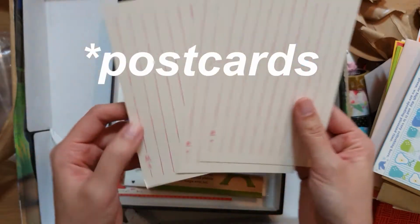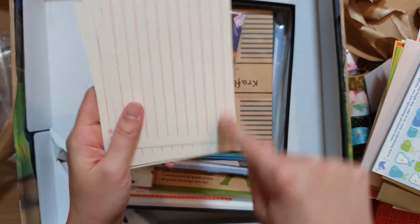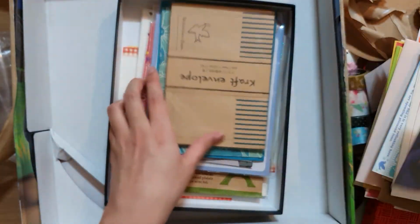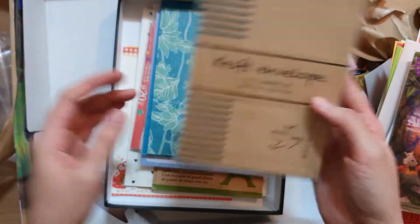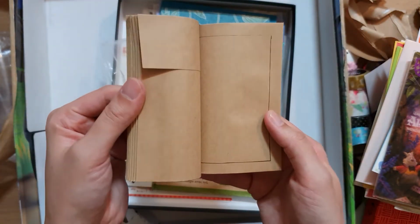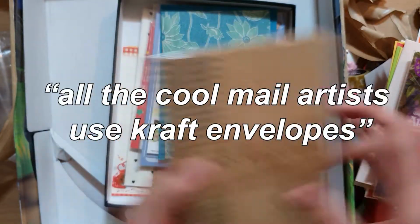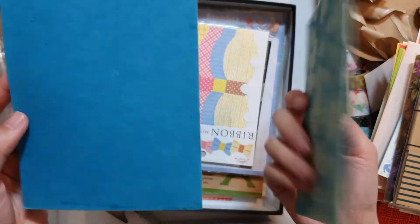Ooh, little note cards. This might be the kind of cards you're supposed to write like vertically. Cool. It's interesting to see into my friend's stationery taste too, to see what kind of things she bought. Okay, yeah, so it's totally brown, plain. Very good. All the cool mail art people use craft envelopes, so excited to try that out.